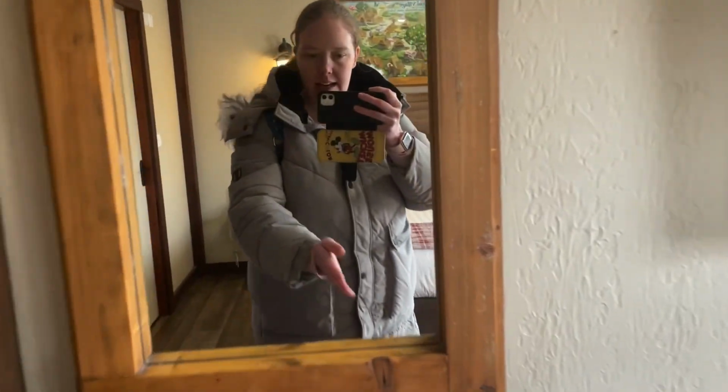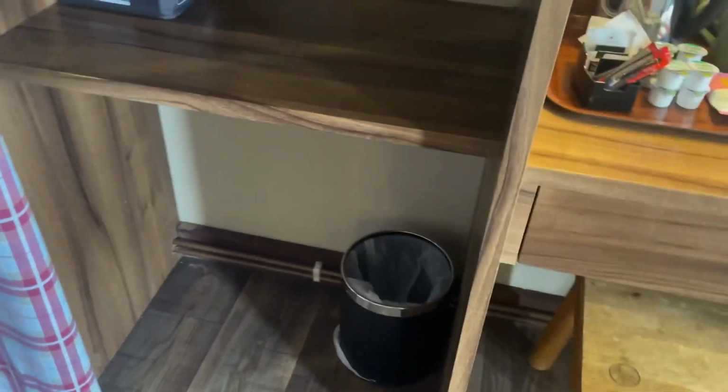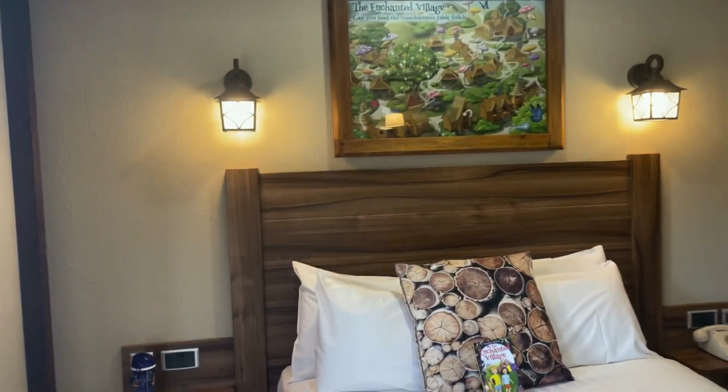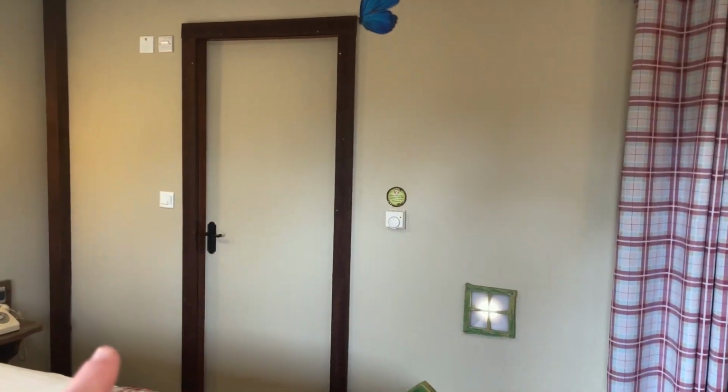There's a mirror here, and that's a nice little lamp over the mirror. Then we've got more plug sockets here and a travel cot. We don't need the travel cot, but there is one there. Hanging space for your wardrobe, and there is a bin and a space there. So this is the main area here. And then really cool, Matilda's room is through that curtain and the bathroom is here.